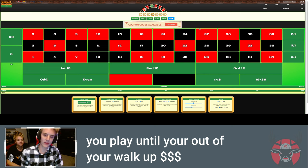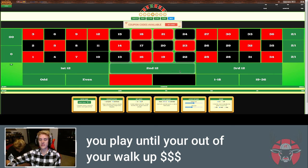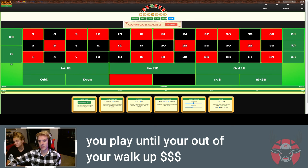So I've seen this paired before where one person plays dozens, one person plays columns. And because you have a 70% chance of getting your half bankroll, a lot of the time you and your buddy will both win. So $4,000, you and your buddy are in $8,000 total.